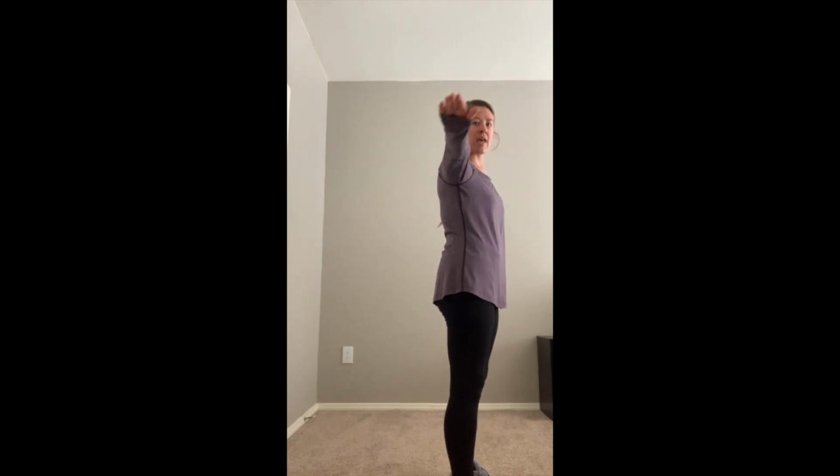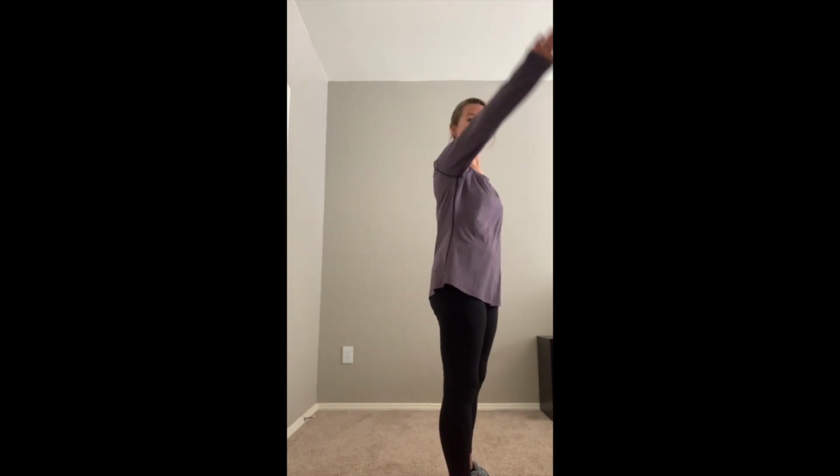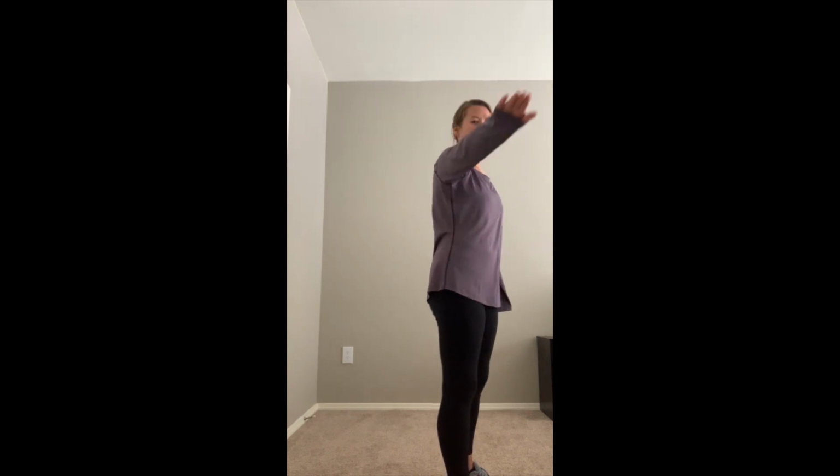okay? And then throughout the circuit, I might have you switch up. I might have you do big circles, but you want to try and keep those the same height as your shoulder, okay? You want to try and keep your arm like as straight as you possibly can, because that's when you'll really start to feel it. And that's a good one too. Very mindless.